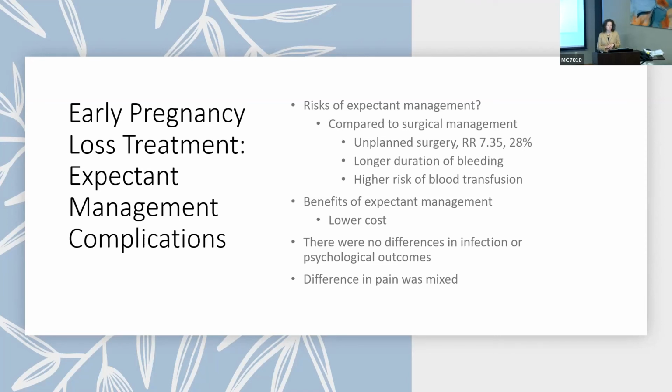There's been a Cochrane review from 2011 that looked at early pregnancy studies that compared expectant management of early pregnancy loss to surgical management. And basically, surgical management is more effective at getting a pregnancy out of the uterus, unsurprisingly. And expectant management results in a longer duration of bleeding and a higher risk of blood transfusion. However, it's only a 1.4% chance of blood transfusion, and the confidence interval for this risk is quite broad.